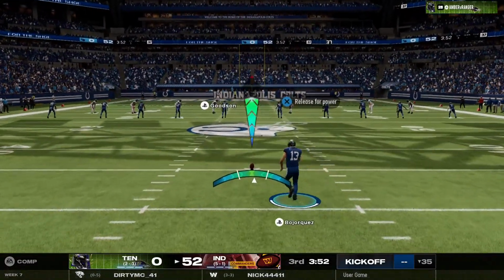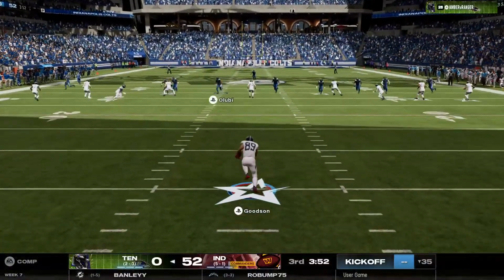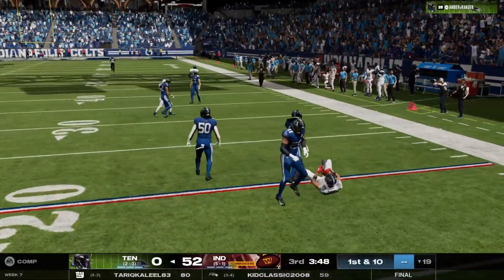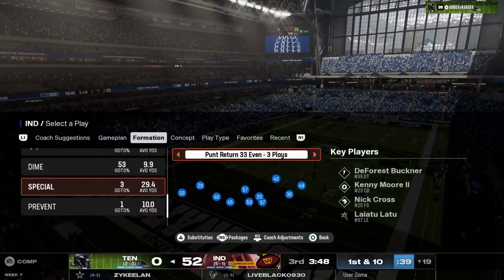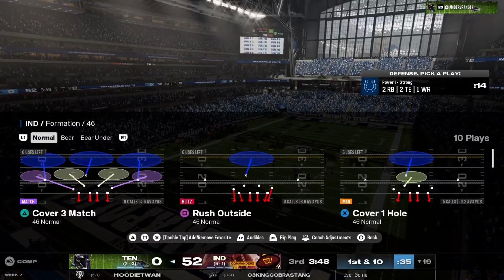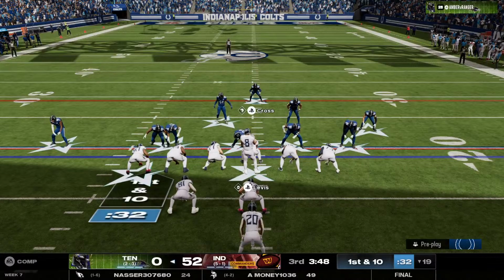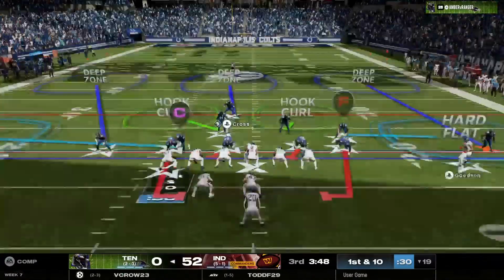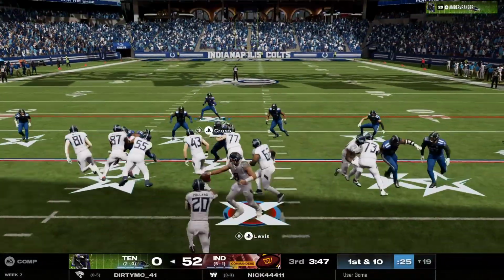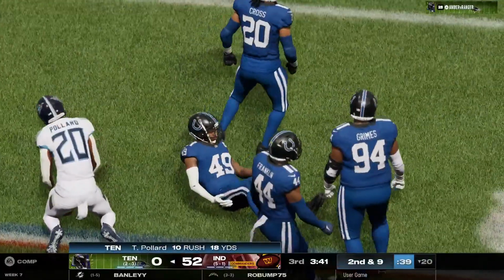Both teams ready to go once more as the kick's away. This taken just shy of the goal line. And he will get cut down short, shy of the 20-yard line. First and 10. What do you read him? They run it straight ahead with Pollard. Not much happening there, just a short gain.